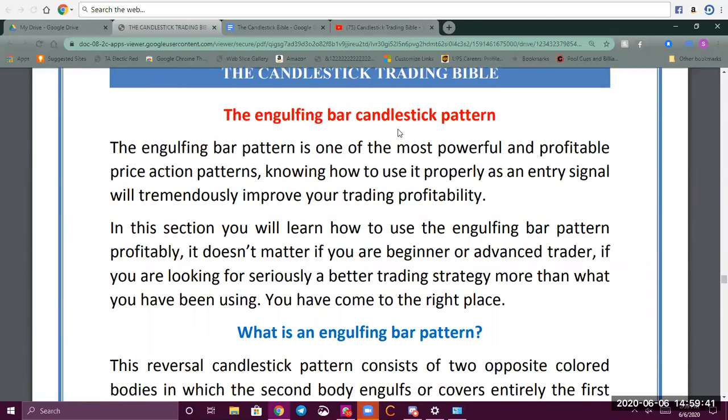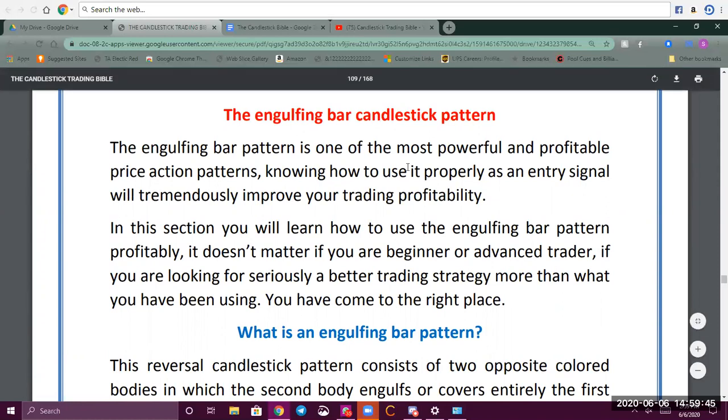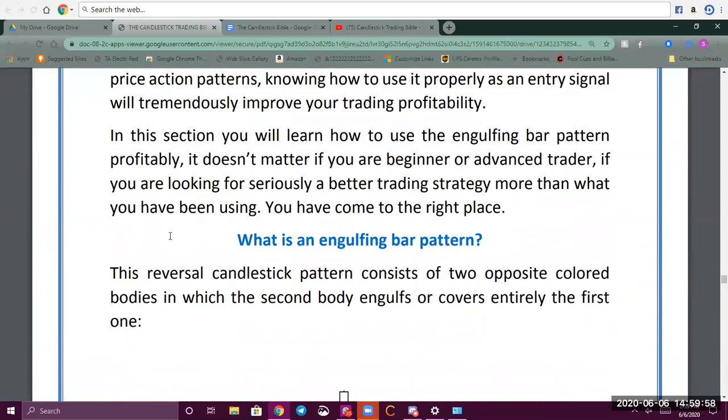Okay, the engulfing bar candlestick pattern. The engulfing bar pattern is one of the most powerful and profitable price action patterns. Knowing how to use it properly as an entry signal will tremendously improve your trading profitability. In this section, you will learn how to use the engulfing bar pattern profitably. It doesn't matter if you're a beginner or advanced trader.